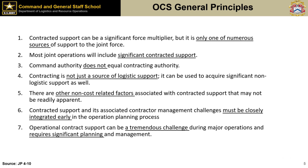And so some general principles we want to talk about with OCS. The one I want to hit on is the second one. Any operations we do, you're going to have significant contractor support, be it hauling stuff, engineering, communications, signal, intel, you name it. So you're going to have to deal with that, even in humanitarian operations.